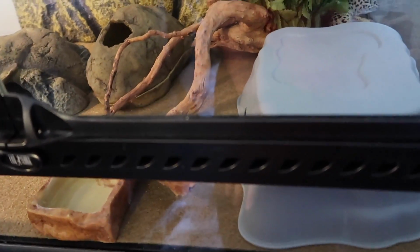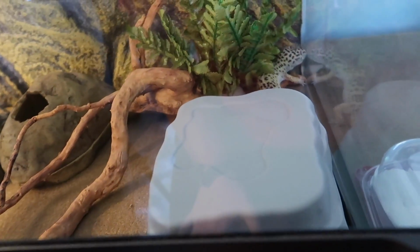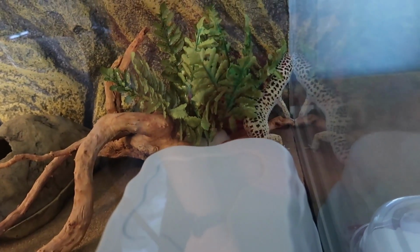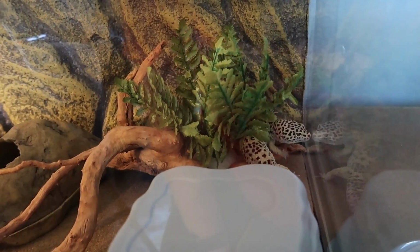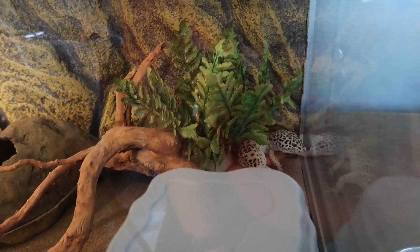I'm not sure how long I'll have this carpet before I switch to tile because it's quite a bit harder to clean than tile. But hopefully Pablo has a really great time exploring his new cage. It's over double the size he was used to, so I'm sure he'll really like it.